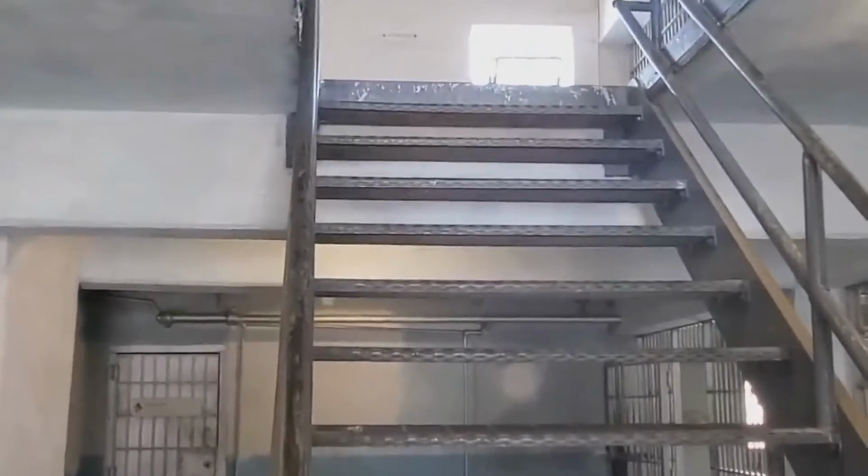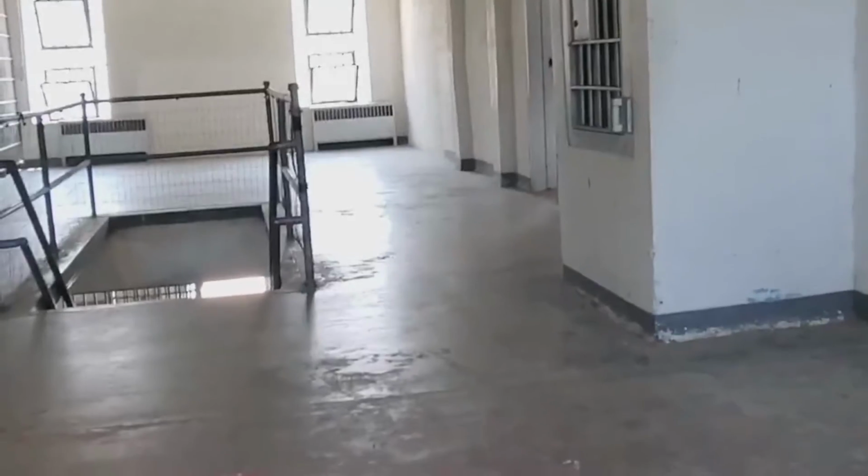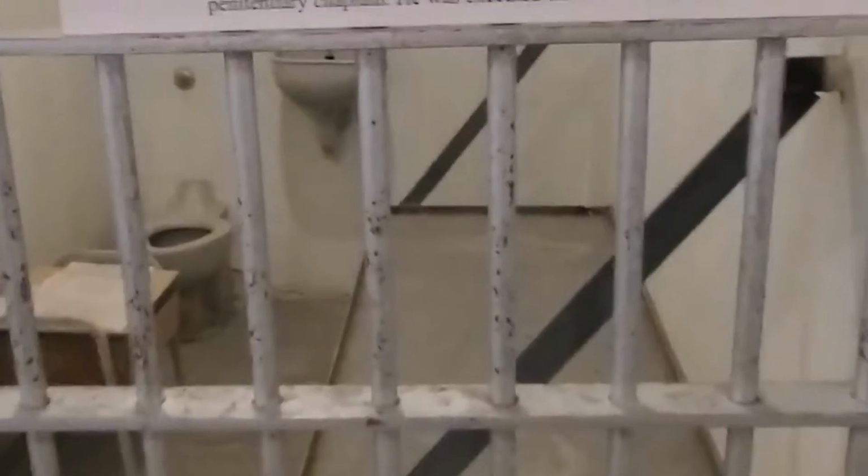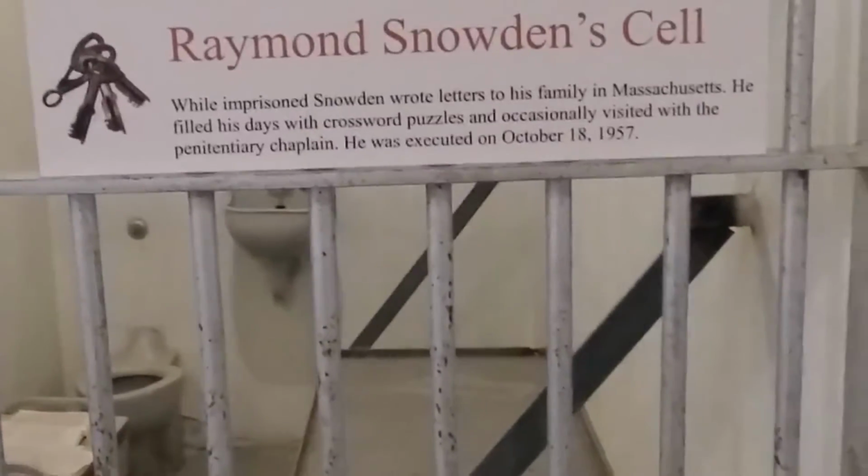I was interested, but I'm just not into it today, guys. Maybe next time. I made it upstairs, but you're gonna have to wait until I quit spinning. It's very warm in here. Raymond Snowden's cell. Whoever that was. Here's the drop room. And the gallows is over here. And there's the floor. Hard to see because there's so many fingerprints.